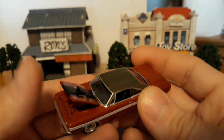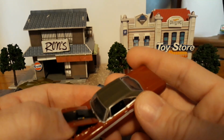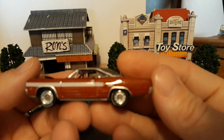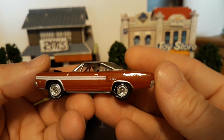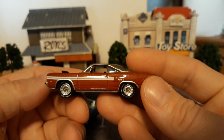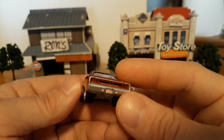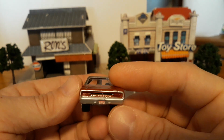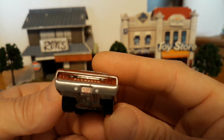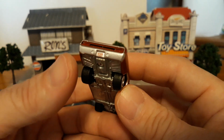Detailed engine. You got your air grabber hood. Yeah, the engine, it's cool, huh? You got your Mopar rally wheels with white letter tires and GTX emblem, GTX striping. The quarter scoop that was on the 70. Side marker lights, detailed tail lights, the Plymouth emblem across the rear taillight panel. And then the plate says 70 GTX. Get your backup lights there.